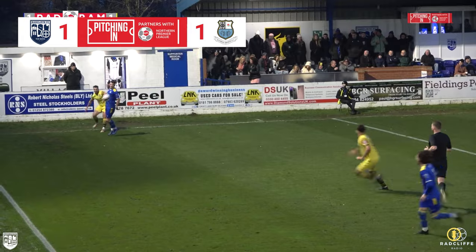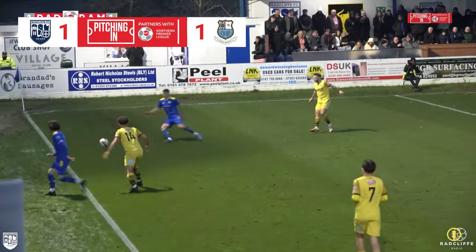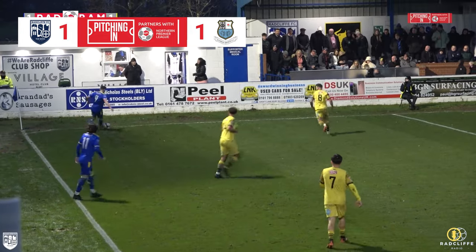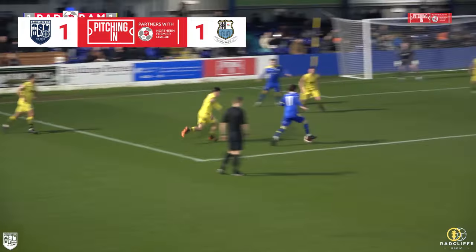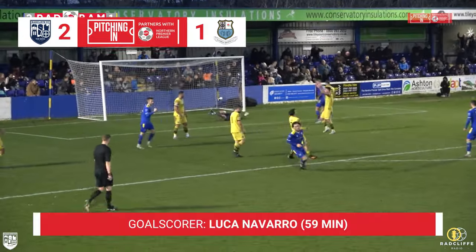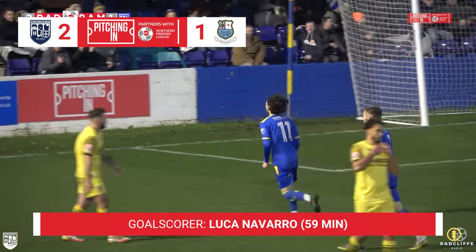It's been challenged well, and it's cleared to Sinclair. Can't clear it ahead of Navarro, he's passing. Been blocked and Hume will keep this one in. Looks at Navarro on the edge of the box, he has a shot on goal, it's going in! Look at Navarro with the goal, Johnny Hume.